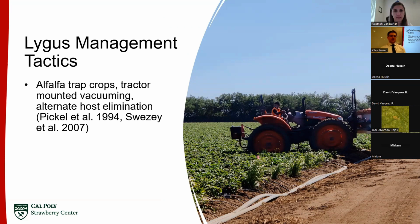Another common tactic for Lygus control is quite literally vacuuming them out of fields using tractor-mounted vacuums. Triple barrel vacuums are mounted on the front of a tractor, and the insects are sucked up out of the field, and on the very top of these vacuums, there are baffles. Whenever the insects hit these baffles, they're typically killed. However, this practice is non-selective, so it is not uncommon for predatory species to also be affected by tractor-mounted vacuuming. This includes things like big-eyed bugs and Geocoris species, minute pirate bugs, in other words, as these are also both hemipterans in the same order that Lygus is. And spiders are also typically negatively affected, which are another primary predator of Lygus species.